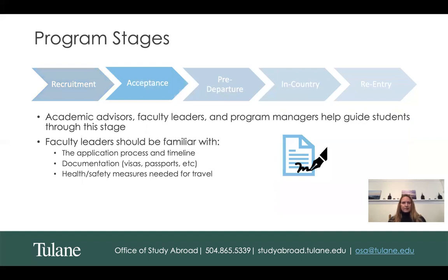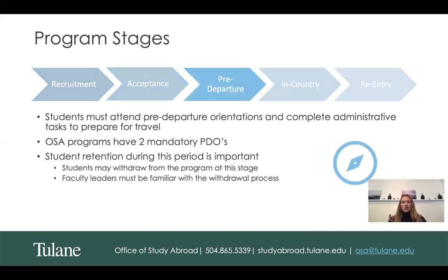Once students are accepted, you'll work with faculty leaders to figure out what students are accepted, and any health and safety or planning that needs to happen. You'll work on pre-departures. You'll have two pre-departures that are mandatory prior to leaving Tulane's campus. And this stage is very important for retention, because this is the stage when program deposits are being finalized and put down. So keeping students looped in, explaining and getting them excited about the program is very important.